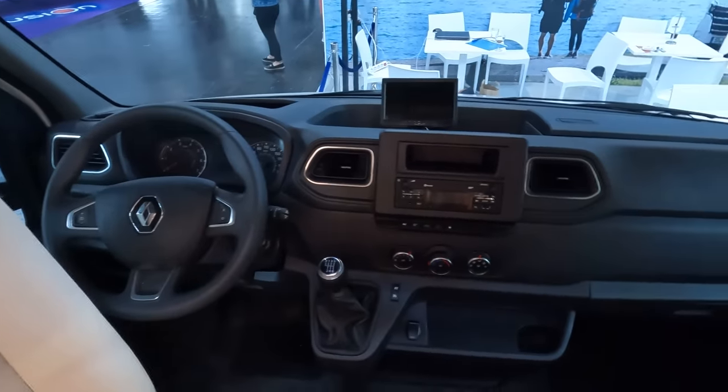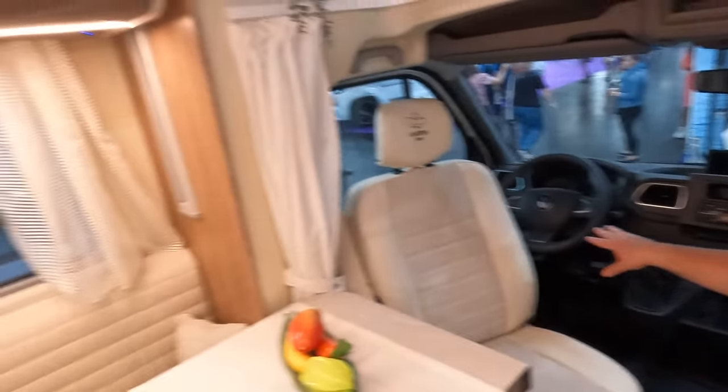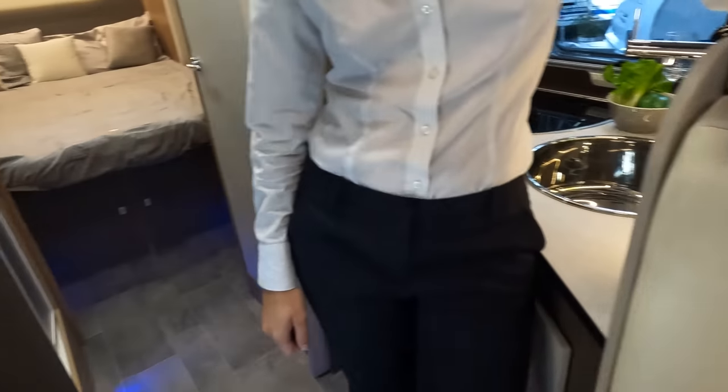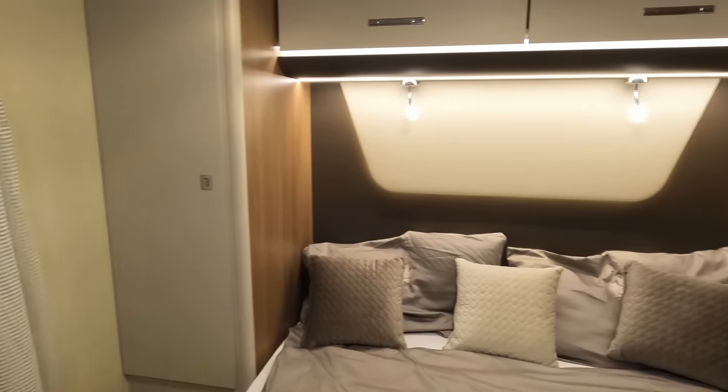Very nice. I like how it's a different chassis. What brand's the chassis again? It's Renault. Very nice. And then look back there, Andre. That's something that we haven't seen often. A normal bed, and plenty of walk-around space. It's amazing that these don't have slides, and they're very spacious. Yeah, this is a queen's bed, and we always say that you're sleeping like the royals.